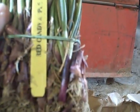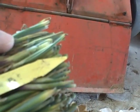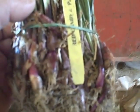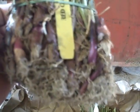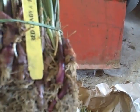onion. These are a new one that I'm anxious to try. They're called red candy. Well, they're tortilla. They're called tortilla or torpedo onions. They're real long. You can look them up on the internet. Just put torpedo onions. They're real long and they're red and kind of look like a turnip or something. I think it's supposed to plant them about 2 inches deep, so I have to go to about right there with them.